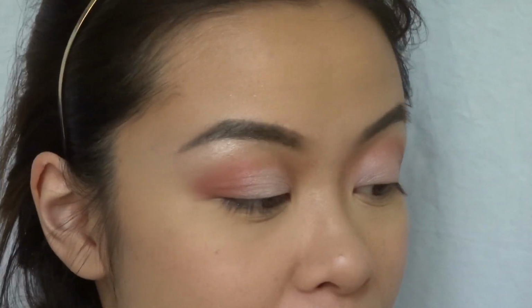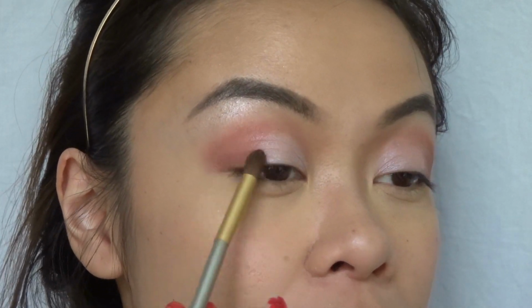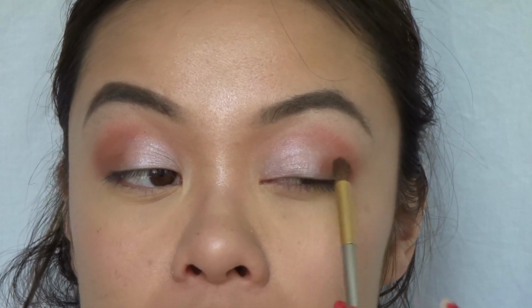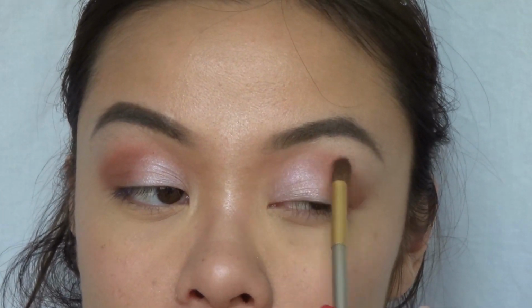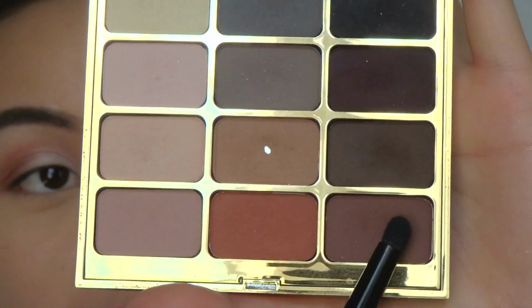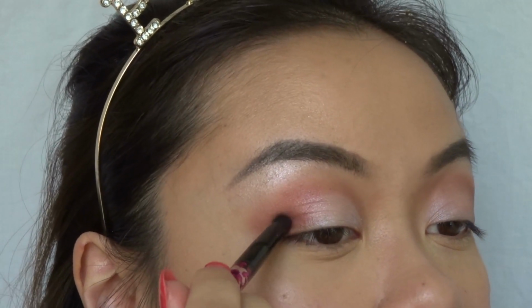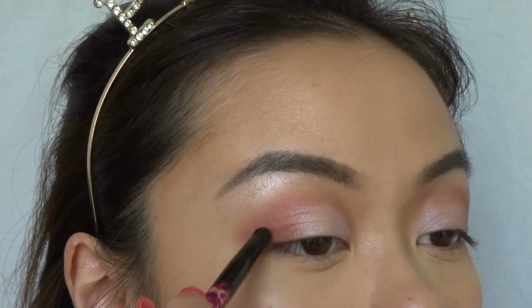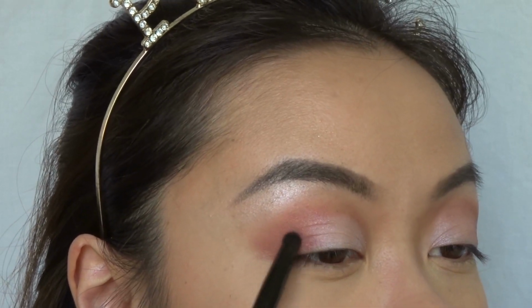Just to further blend it, I'm actually gonna go back in with that red once again from the NYX palette and blend it in towards the shimmer, just to make everything blend a little easier. Next, for even further depth, we're gonna go back into the Stilla palette, but go all the way to the end to the shade Intellect on a rounded pencil brush. This one we're just gonna use on the outer 1/4 and really gently work it in to add some more dimension and depth.